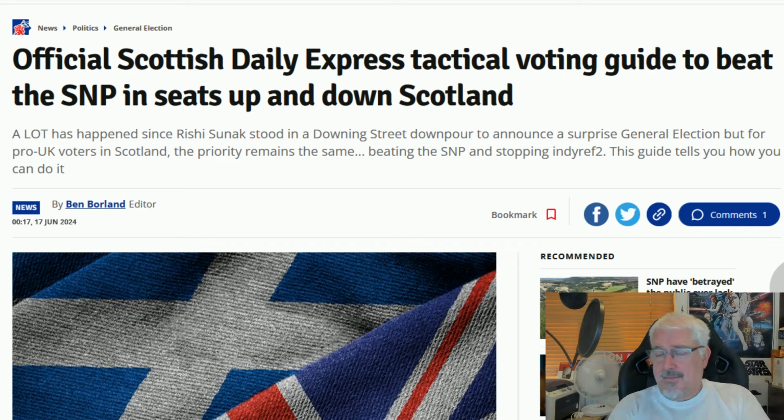So let's do this. Now, a lot has happened since Rishi Sunak stood in a Downing Street downpour to announce a surprise general election. But for pro-UK voters in Scotland, the priority remains the same: beating the SNP and stopping IndyRef 2. And this guide tells you how you can do that.